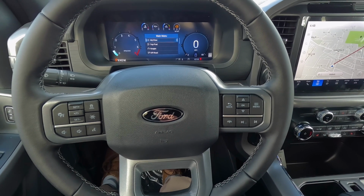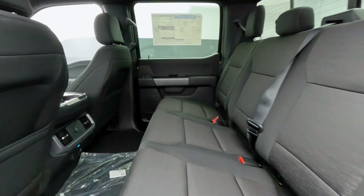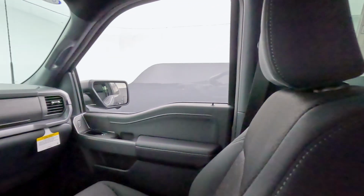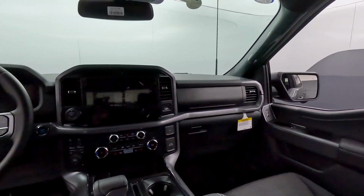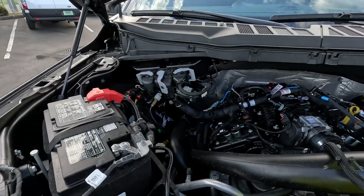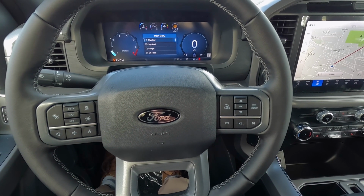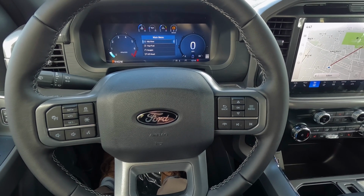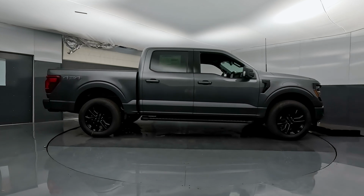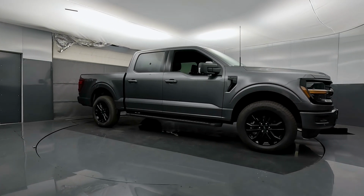For 2024, we saw a lot of updates on the F-Series: new infotainment system, new front-end styling, revamped engine choices. So for 2025, we don't see too many changes. For the most part, it's a carryover. This particular one is powered by a 2.7-liter twin-turbo EcoBoost V6. Previously, it was an optional engine, but now Ford has made it standard, and it's a great engine. It pumps out about 325 horsepower, and it's relatively fuel efficient. Matched to a 10-speed automatic transmission, you're going to average right around 20 miles per gallon.